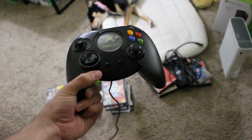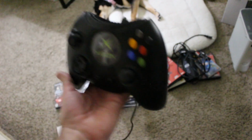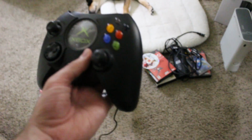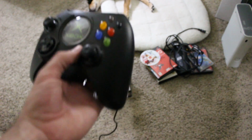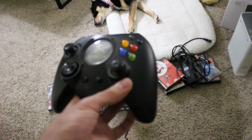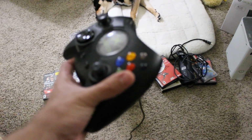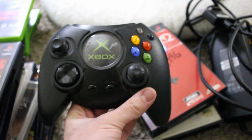But the start and back buttons are better here on the S. I don't know why, but for whatever reason, I never got used to the black and white buttons. See, I got the Xbox when it first came out, so the black and white buttons, they got moved down here. And I was never able to 100% get used to that. It's just ingrained in my memory that they should be at the top of the controller. I'm going to move down here a little bit so this looks better. But yeah, this is it, the Duke.